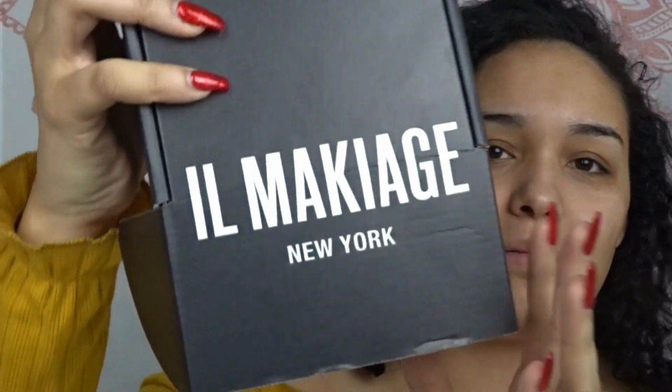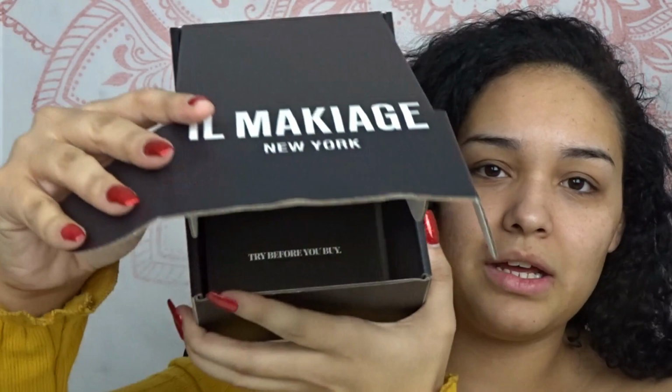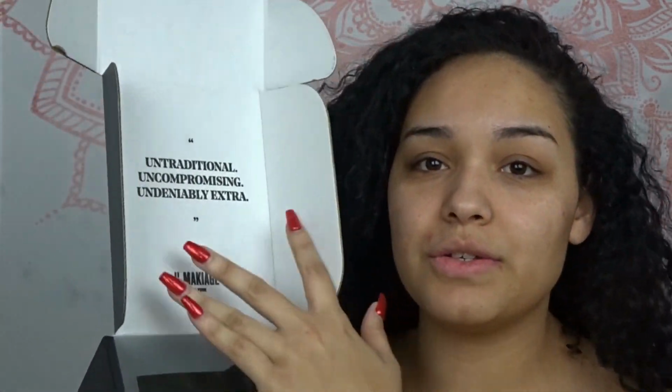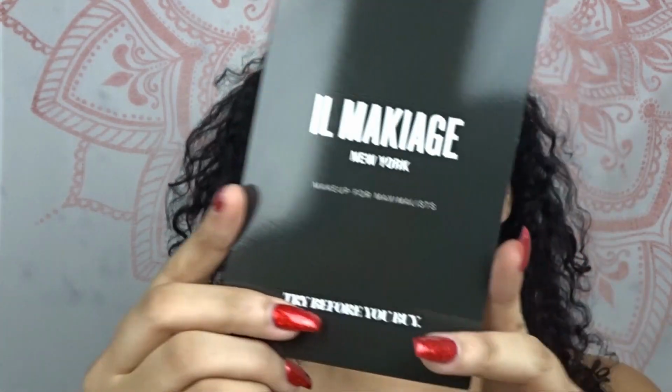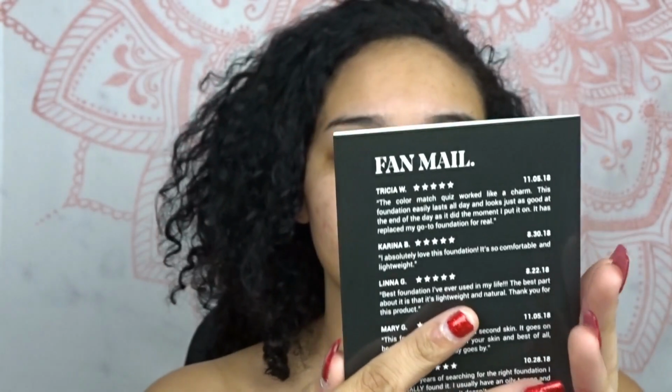Oh, there's the brand name right there for you again, in case you guys couldn't see it. So let's just open her up. First thing that you see up here says untraditional, uncompromising, undeniably extra. The next thing that I see is the little thing. It says makeup for maximalists. Whatever. It's this cute little pamphlet.